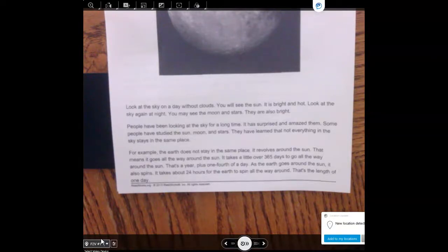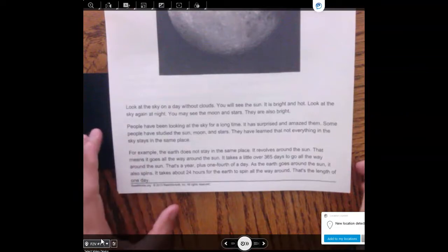As the earth goes around the sun, it also spins. It takes about 24 hours for the earth to spin all the way around. That's the length of one day.